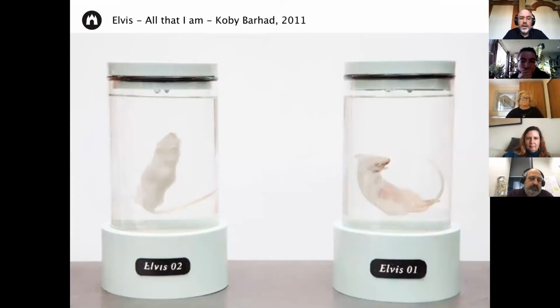Also this one, if I'm not wrong, is a viral transfection, where an artist was able to use some material, I think a bit of hair of Elvis, that he put in the genetic information of a mouse. Yeah. So is this Elvis number one or number two? Yeah. I think the kind of humor here is very interesting.